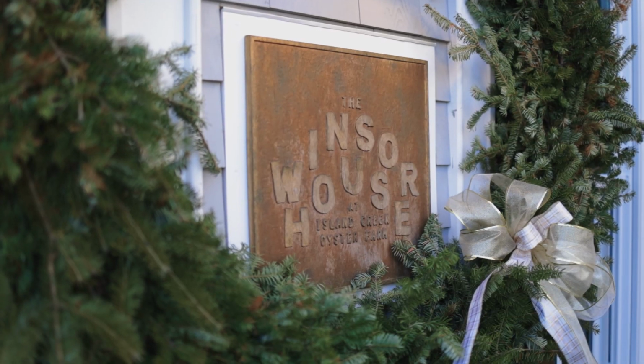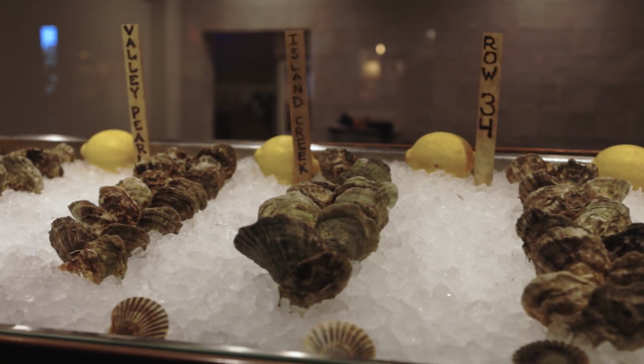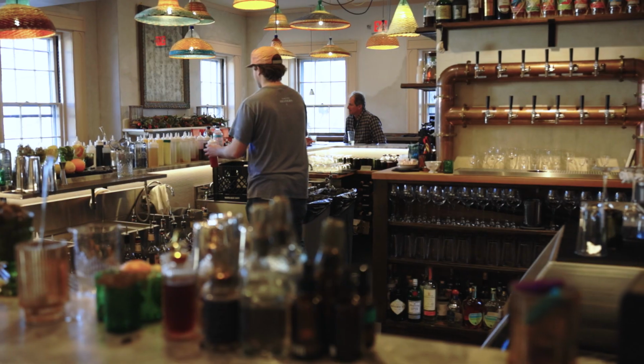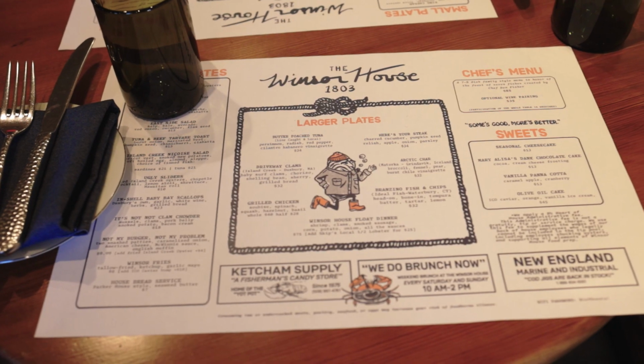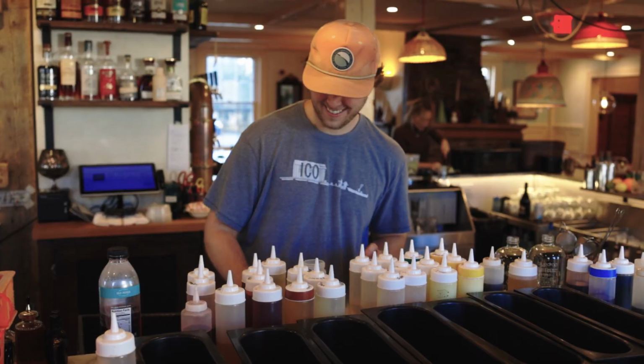So this place looks incredible. Quite a change from what it was. So this was built in the 1800s? It was built in 1803 as a residence, yeah. It's been a restaurant for about 100 years. Everybody kind of has picked up my dream and made it their own.